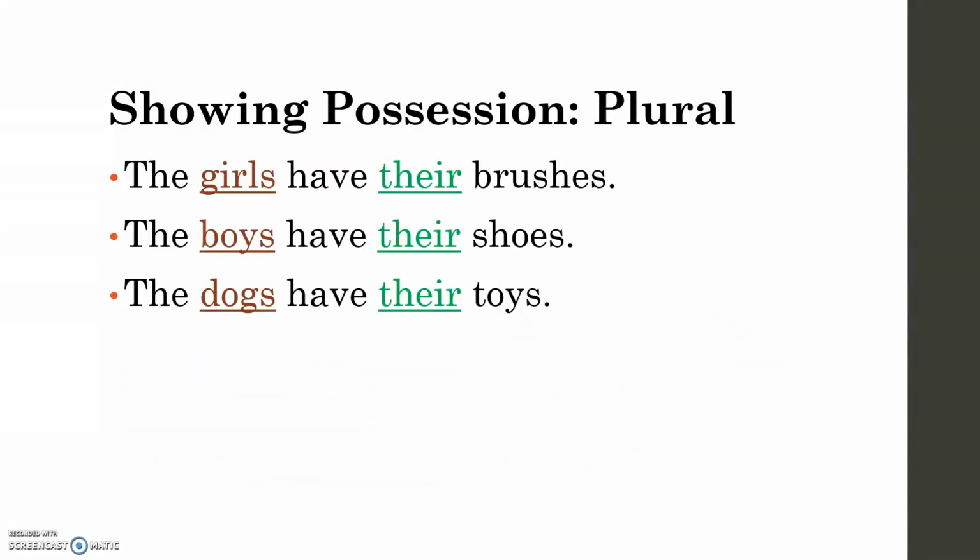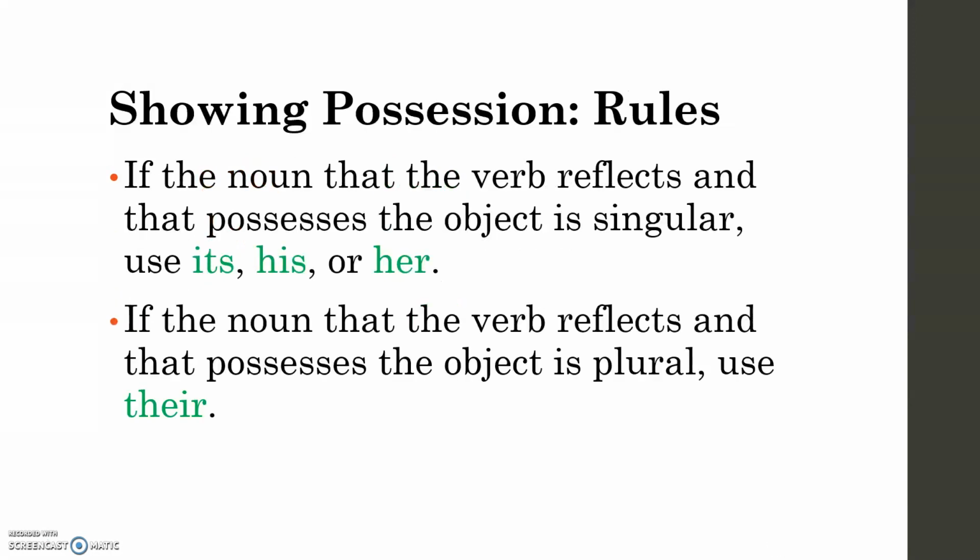In the plural, you use their to show possession. The girls have their brushes. The boys have their shoes. The dogs have their toys. So the basic rules follow. If the noun that the verb reflects and that possesses the object is singular, you will use its, his, or her. If the noun that the verb reflects and that possesses the object is plural, you will use their.